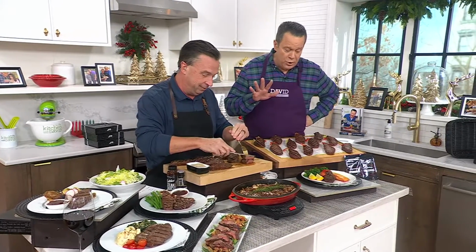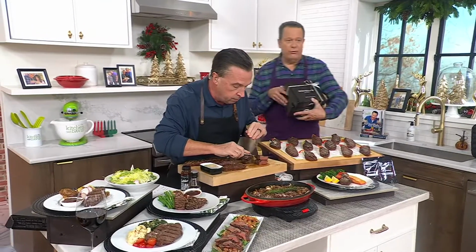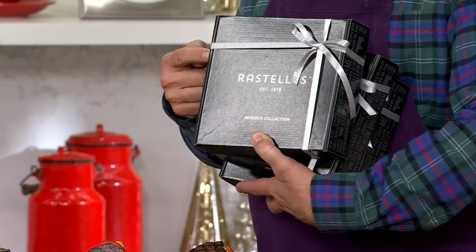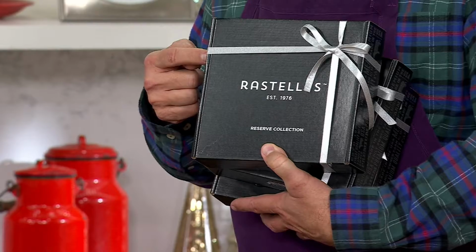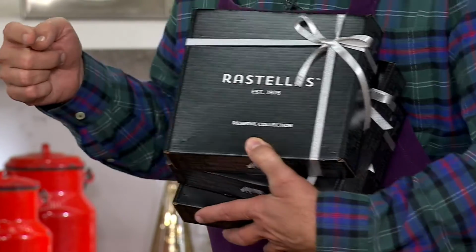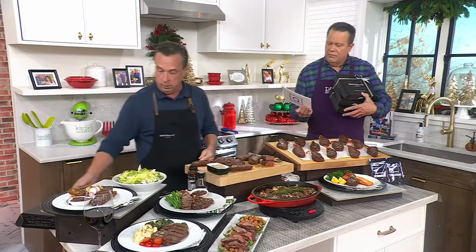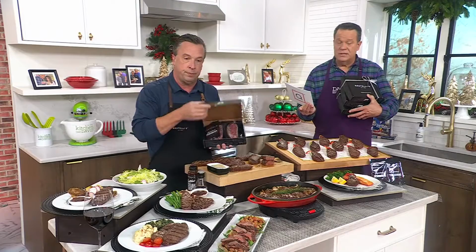Absolutely, and it's important to know that you're getting 3 boxes. You get 3 boxes, 4 steaks in each box, and each box will come with the seasoning pack. And the steaks are individually wrapped. The steaks are 5 ounces. You get 12 5-ounce steaks in 3 gift boxes.